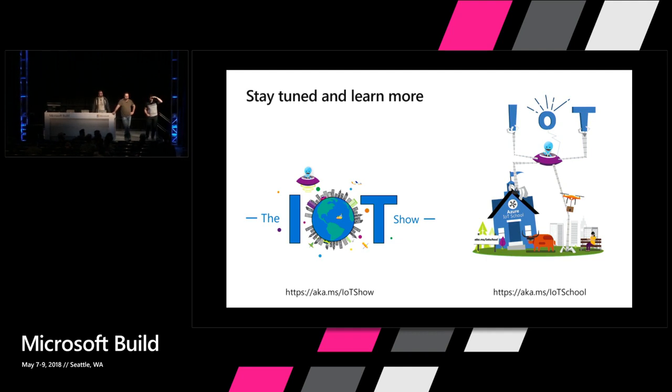Is Azure Maps tied to Power BI as well? Not right now. It is not. Will it be in the future? I can see that happening. Remember, they work in space and time. Sure. Yeah.